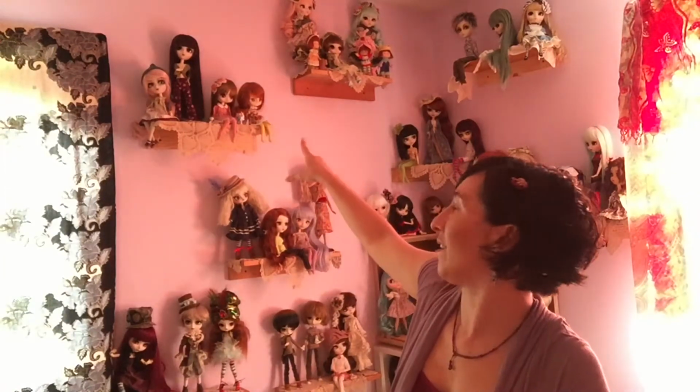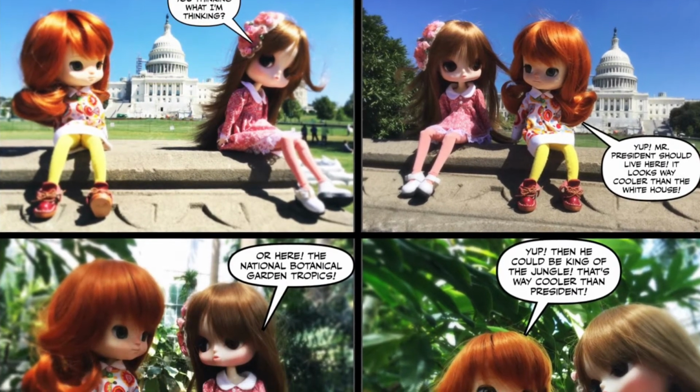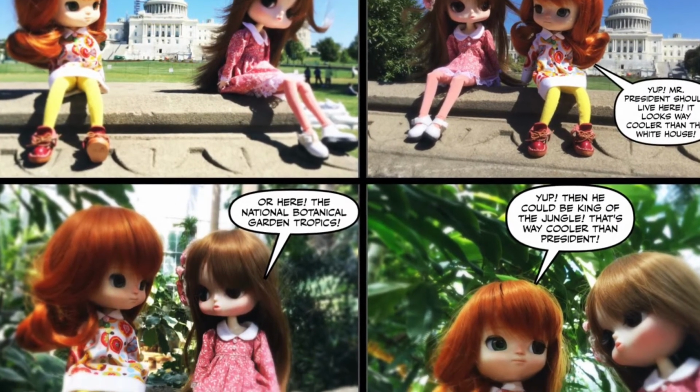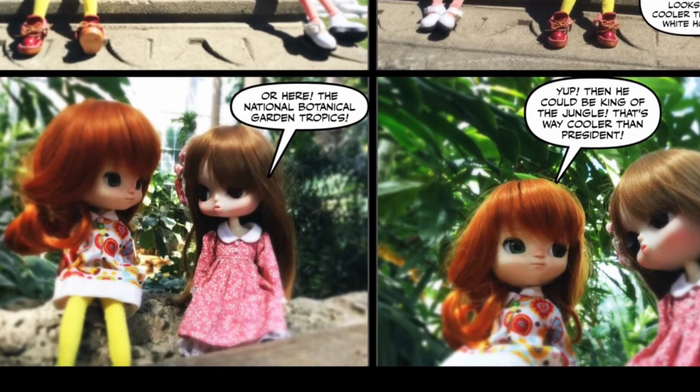My little Yalame and her little best friend spent some time with me in DC, and they were being little smartasses about where they thought the president should live because they were not impressed with the White House. And so that gives them personality. Over time, with the different pictures that I do, and little short comic strips, that brings out the character for me.